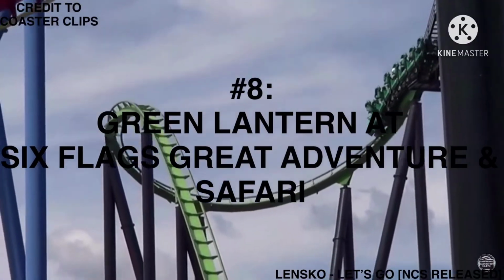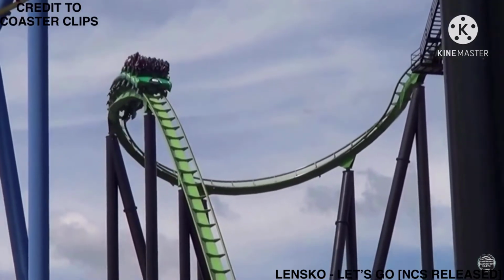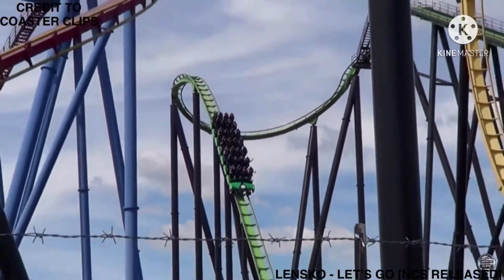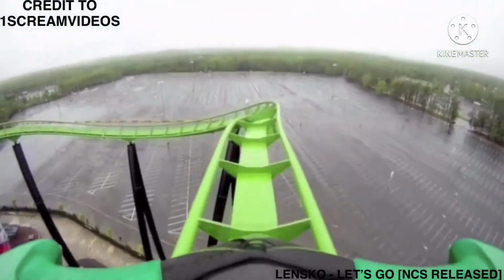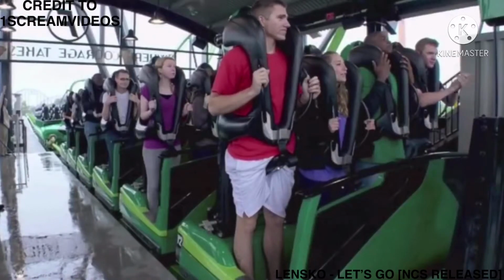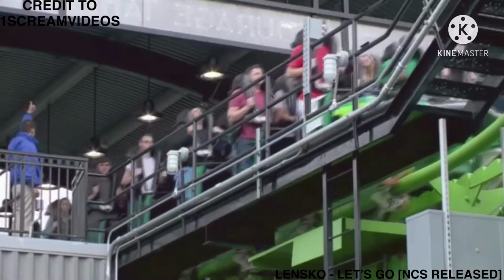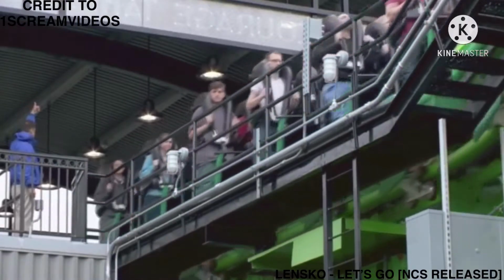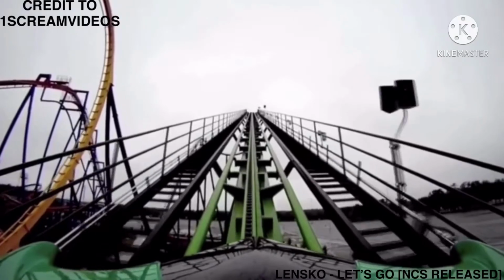Number 8. Green Lantern at Six Flags Great Adventure and Safari. This roller coaster is one of the best B&M stand-ups I have ridden, in my opinion. I remember riding on this coaster back in April 2017 and it was very smooth. The best part of the ride is where you have to stand on the roller coaster, putting your legs between the bicycle seat and holding on over the shoulder restraints. This is how B&M stand-up roller coasters work.